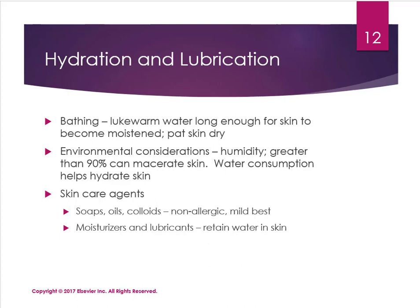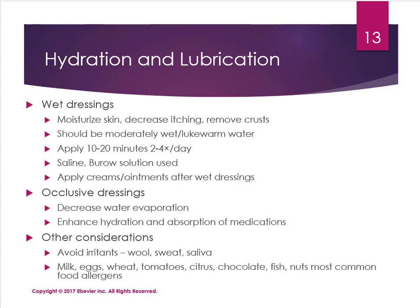So there may be a time when a child has a skin issue that needs a little further attention. So there are different types of dressings that are available. First one we're going to talk about are wet dressings, and those help to moisturize the skin. They decrease itching. They might remove any crust that are there by not allowing them to be so dry.